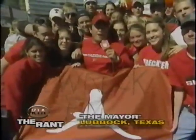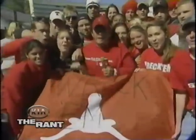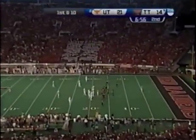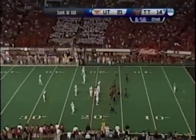What's up? I'm the mayor. We're out here in Raiderland and we're going to wreck them tech. Yes! You want some spirits, you come out here. You get some barbecue and you get some spirit.